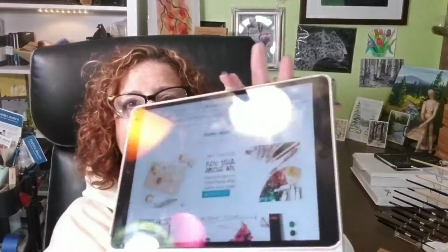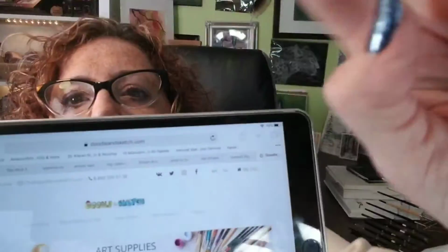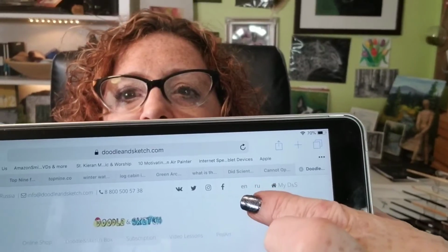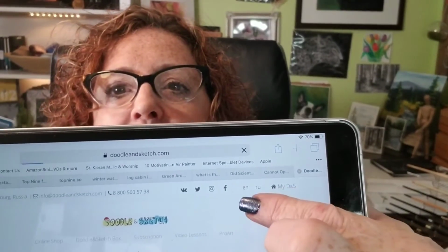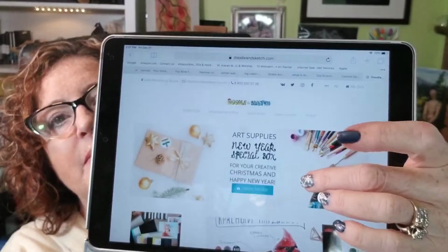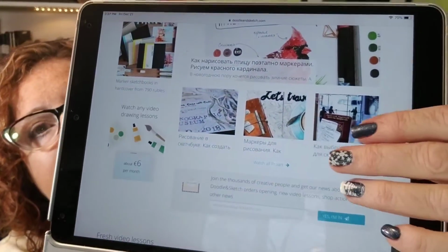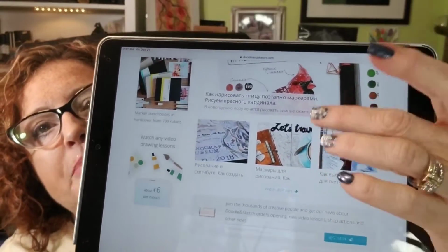Now, when you go to their website, which is doodleandsketch.com, you can go right to their website, and if you look up here in the corner, you will see it says EN RU. EN is for English. So you want to hit the English button in order to get everything written in English. Now there's still some Russian stuff on the page, but the important things that you need to know about are in English, so you shouldn't have any problem there.